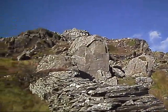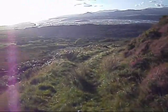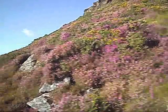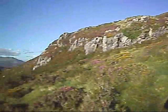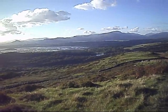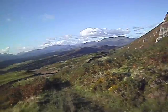Continuing my descent. It's quite a nice track. It's been here probably for centuries. There's the autumn heather out in colour. Down there, you can see the lake. The car is parked along the side of it. So still got a way to go.